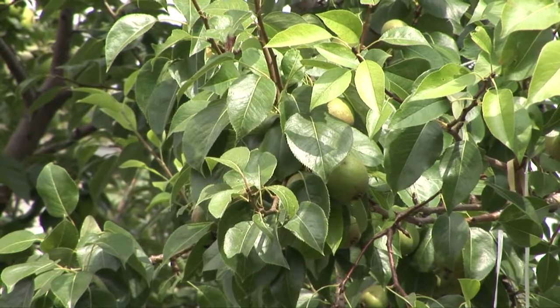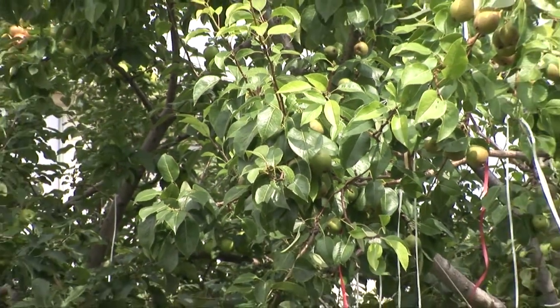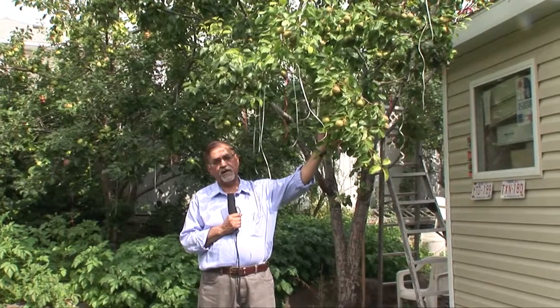What you see here in the background is a tree, which is a pear tree. This is an edible pear tree. It will be ripe in another 3-4 weeks' time. And look at the fruit which is set on this one. This is fruit which you could eat fresh, and you could also make jams and jelly out of it.